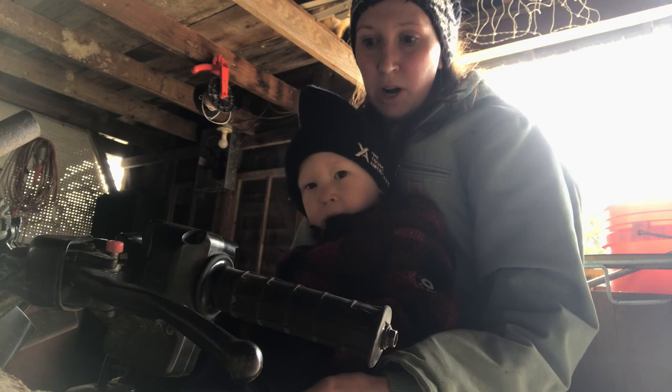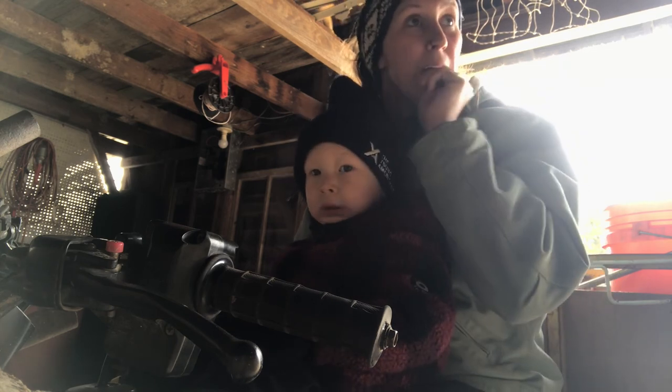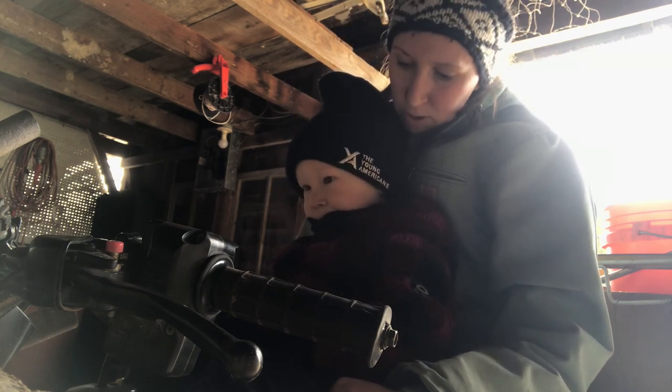So, we're working on our pig feeder today. Gotta go into town and get some wood, but we're gonna look for a little bit more wood just for this bottom part over at Grandma Cinda's house. So, you ready to go on the four-wheeler ride?